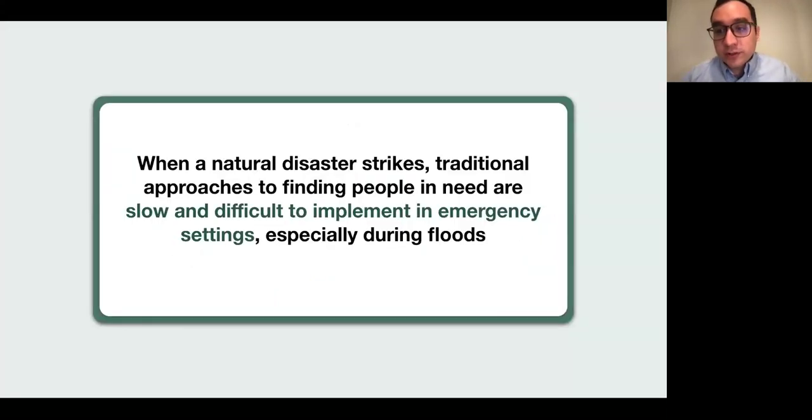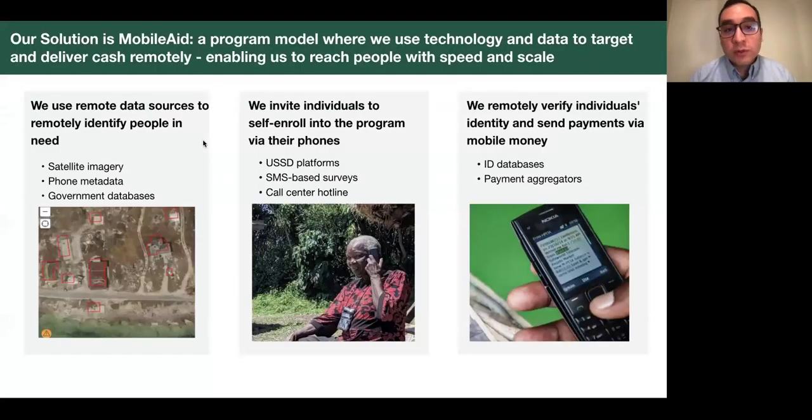And to frame the question a little bit, when a natural disaster hits, we think that traditional approaches to finding people in need can be slow and difficult. So a disaster like a flood, for example, hits, and the logistics of organizing a response, traditionally done in kind, is hard. Sometimes there might be issues with infrastructure to reaching people, organizing people who respond to the emergency and might themselves have been affected by floods. It's cumbersome. And so our response to something like that is what we call mobile aid, which is a program model that really leverages technology for end-to-end delivery of cash transfers.